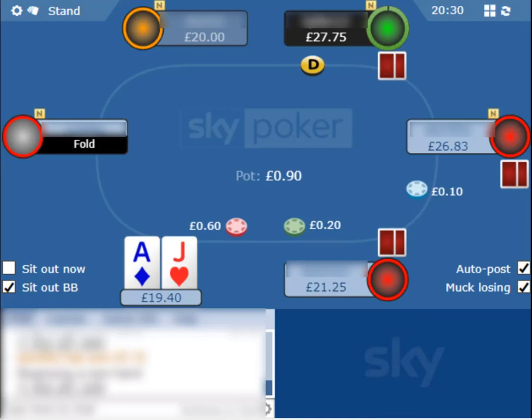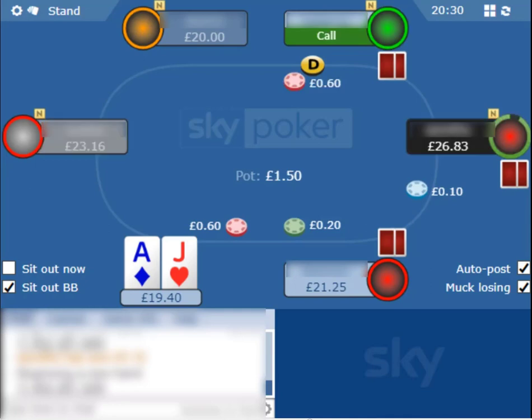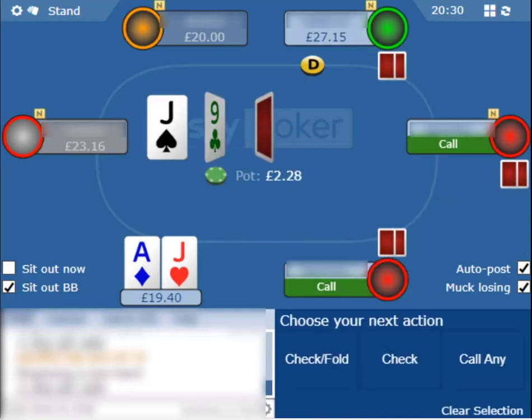So in this hand, we raise the ace jack offsuit under the gun at a table that I'm just about to leave because it's just gone dreadful. We don't like three red, one orange, and one green. It's a pretty bad dynamic for us. But obviously the ace jack's an open under the gun.